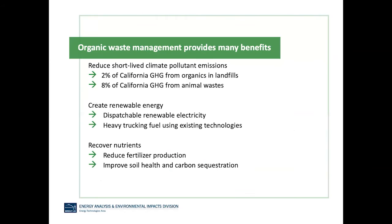So just for a little background, many of you may be familiar with the organic waste management space, but really the primary motivation for these efforts is to reduce short-lived climate pollutant emissions. So when organic waste goes to a landfill and it decomposes anaerobically, methane is released into the atmosphere. Even with landfill gas capture systems and things like that, there's still significant emissions.